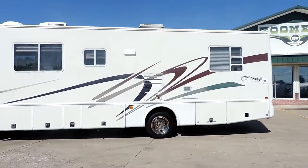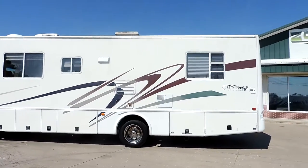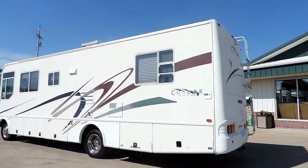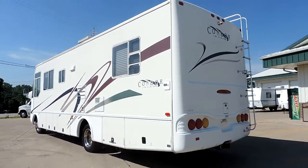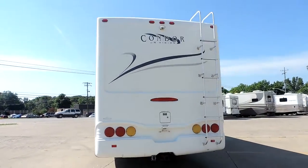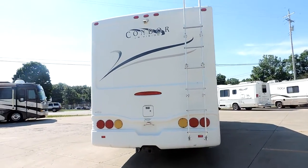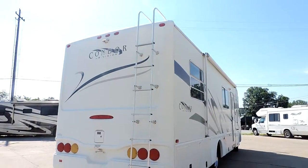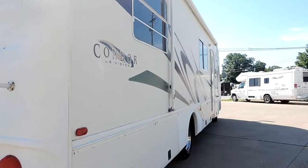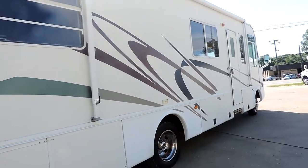Generator runs excellent. Has a backup camera, tow package, rear ladder. No delamination. There's a shot down the side. Nice smooth sides. All the decals are in good shape.